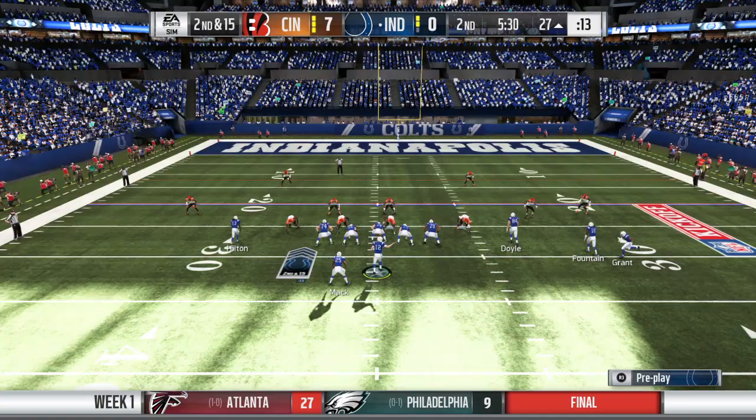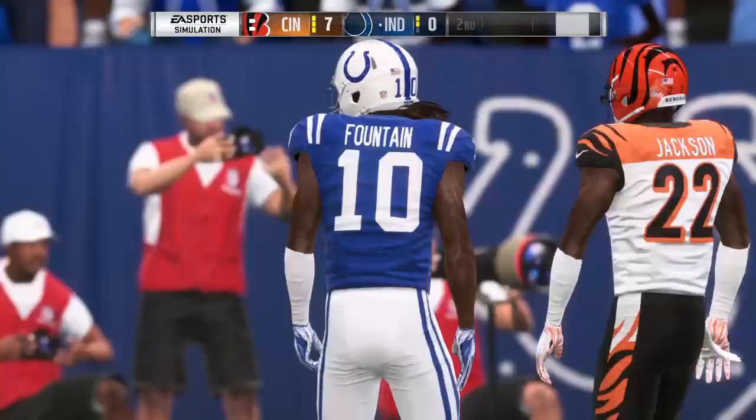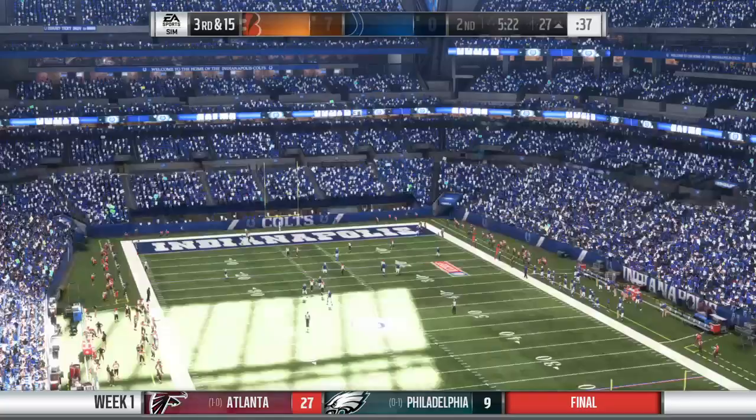On second down, here's Long. Flush to his right. Had his hands on it, but dropped it. The rookie making a little bit of a rookie mistake. Third down.